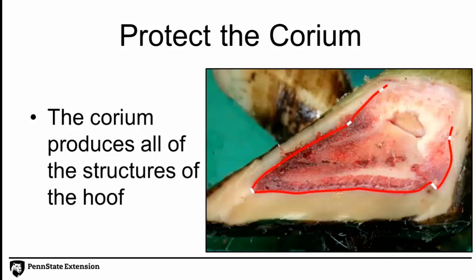There's different zones of the corium. We won't talk about those now, but the sole, for example, down here is produced by this part of the corium, this red line right here, which is just above the sole material that we see. So this corium is extremely important, and if we injure the corium or compromise the corium, we're likely to end up with breakdown of the sole or the hoof wall or the white line or the heels back here. So protecting the corium is what we're talking about.